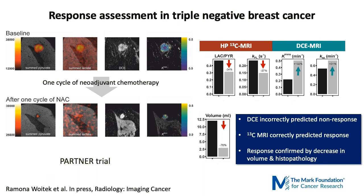And this is the very first example in a patient with breast cancer, imaged with hyperpolarized pyruvate before and after neoadjuvant therapy. 1 cycle involved 3 weekly doses of Taxol and 1 dose of carboplatin. The hyperpolarized metabolism showed a decrease in both the lactate over pyruvate ratio and the kPL within that time. However, the DCE showed a very significant increase in the Ktrans by more than 100%, and that increase in Ktrans is normally associated with non-response.